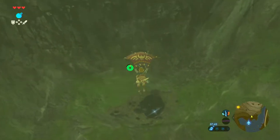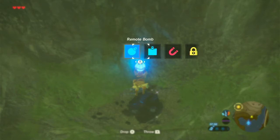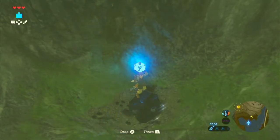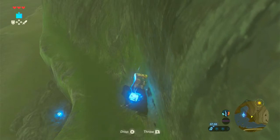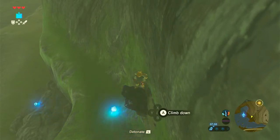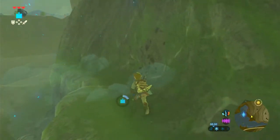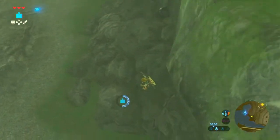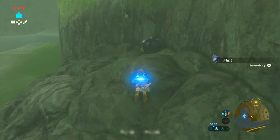Oh, and also an ore thing. Let me switch that to a square one. Oh, that didn't work either. Oh, but it might. Let me try blowing it up. Yes! And there goes my stuff down into the ground. Let me go pick that up, that flint. Finding these ore things is nice.